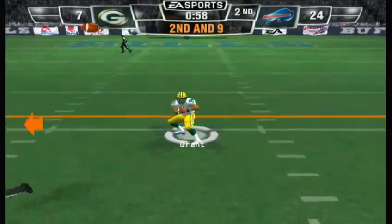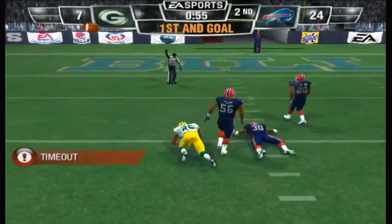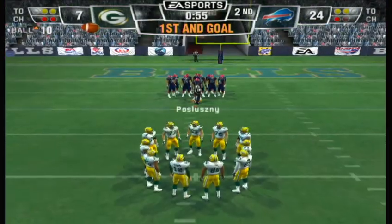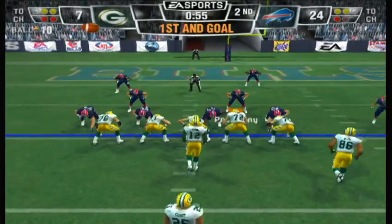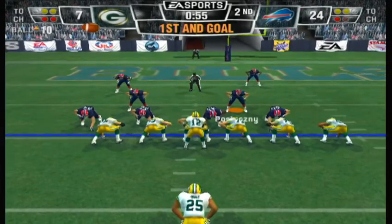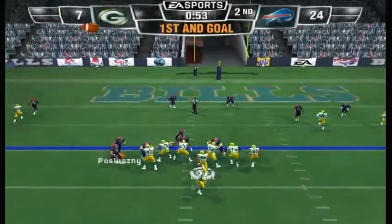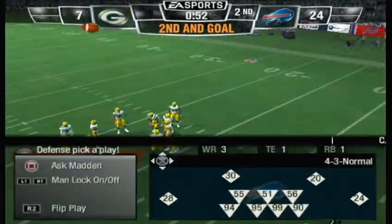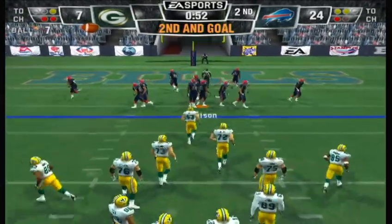Back to throw. Under heavy pressure, it's completed. The 20. Green Bay will take a timeout. Grant makes the kick. Give this one a shot. Results first and goal at the 10-yard line. Ball on the 10-yard line. Expect the defense to turn it up a notch here in the red zone. Here's a little draw play. The Packers will take a timeout. And now they've only got one remaining. This defense might work. Second and goal at the 7.